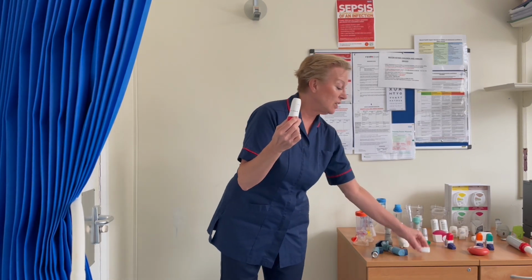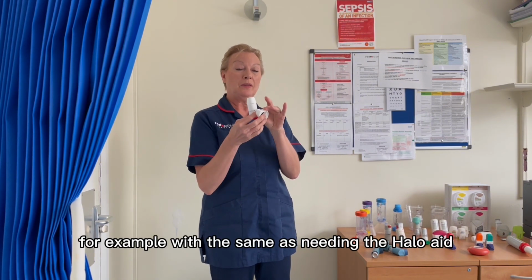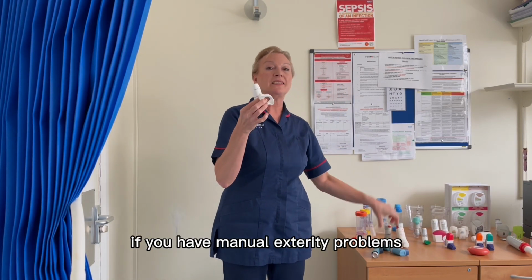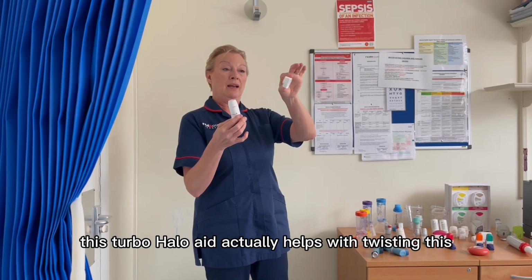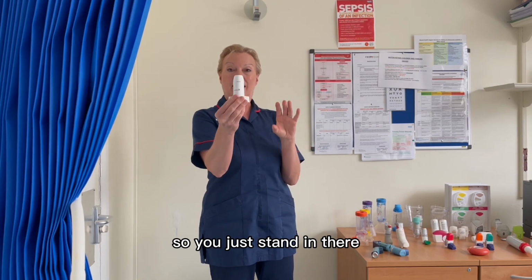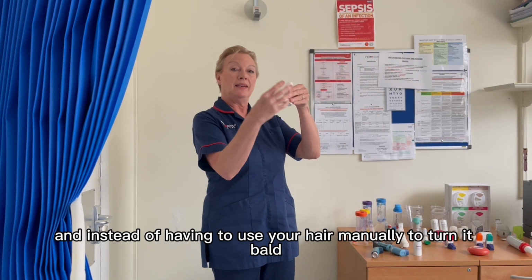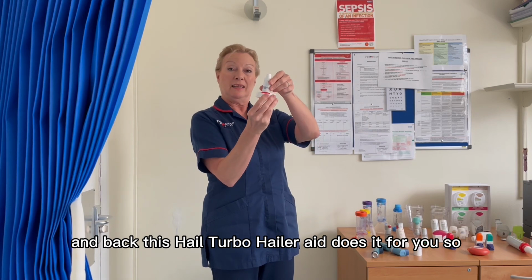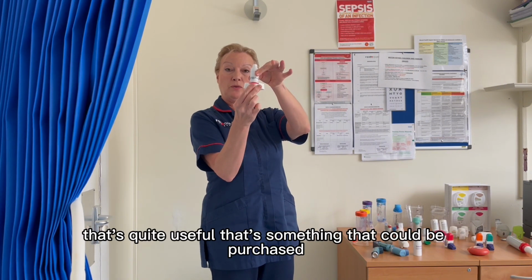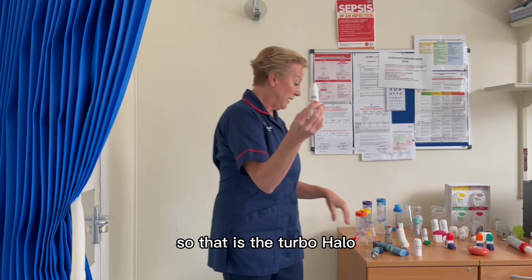Now, there is a turbohaler aid that can be purchased. For example, the same as needing the haler aid for the sprays, if you have manual dexterity problems, this turbohaler aid actually helps with twisting this. So you just stand it in there, take the dust cap off, and instead of having to use your hand manually to turn it forward and back, this turbohaler aid does it for you. So that's quite useful. That's something that can be purchased. You'd need to speak to a pharmacist about that, about how to get one. So that is the turbohaler.